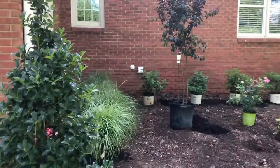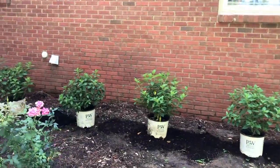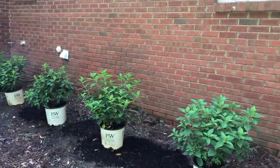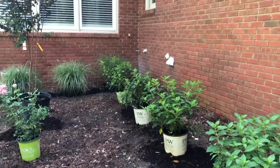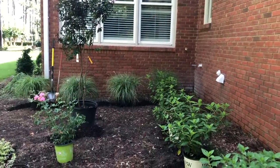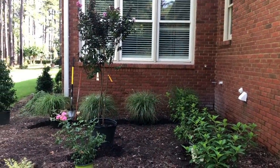And so then I lined the back wall here, which is underneath our bedroom window and along this brick wall, with regular Limelight Hydrangeas. These are gonna get bigger than the baby limes. These end up getting about 6 to 8 feet tall and wide, and they love the sun. So I also like the way that these look when you put them near these grasses. The broader leaf of the Limelight Hydrangea with that texture of that grass is beautiful.